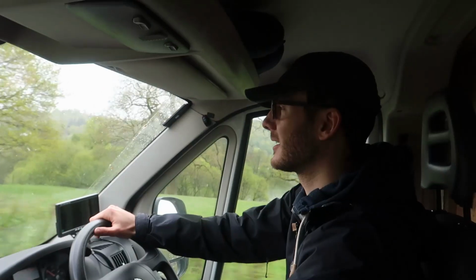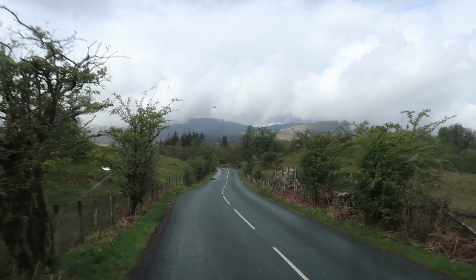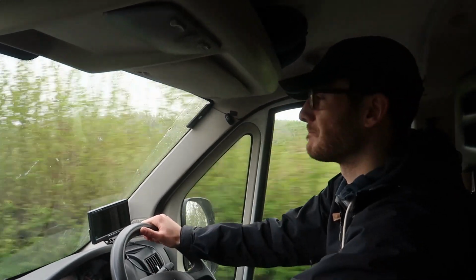Right, so that was Esthwaite, and now about 4.5 miles away we're going to go to Coniston. We're going in a clockwise direction around the Lake District, so we'll be visiting lakes along the way like that.